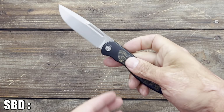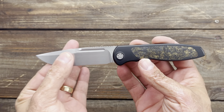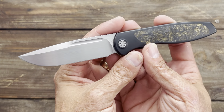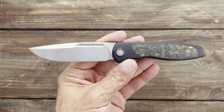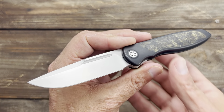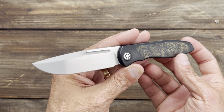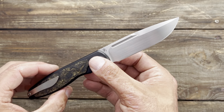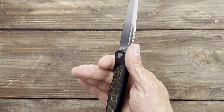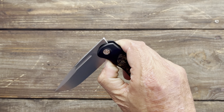Next up, we have the Sharp by Design Mini Tempest, the knife that almost never made it to me. It got delivered to one of my neighbors down the street, and thankfully he was kind enough to eventually bring it to me after I had already had a seizure behind the scenes. Absolutely beautiful knife. Everything that Brian designs seems to be an absolute home run.